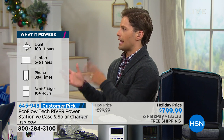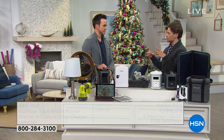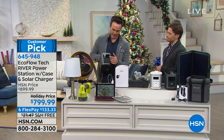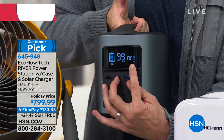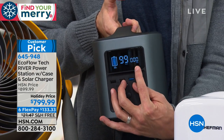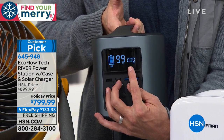And everything's really well labeled, right? I mean, where to charge it, what to press, how to lay it out, and then, of course, that digital display that really lets you know exactly what you've got. Yeah, it's gonna tell you exactly how much battery you have left. It's also going to tell you how many hours of that battery you have left and how many watts you're consuming based on what you have plugged in. Obviously, something like a TV is gonna take a little bit more energy than, say, a laptop, but you're gonna know so you never have any interruption in power.